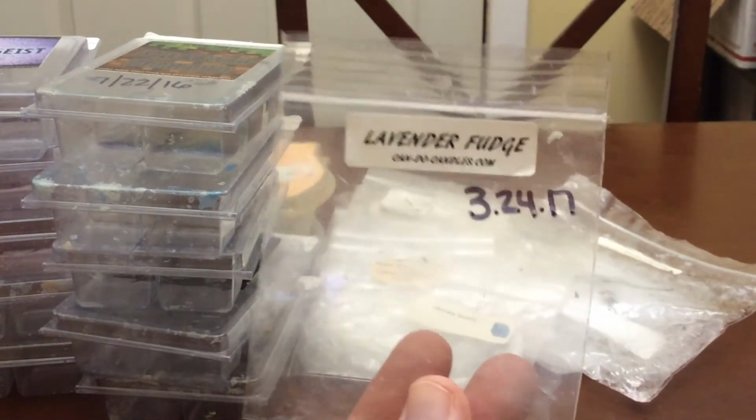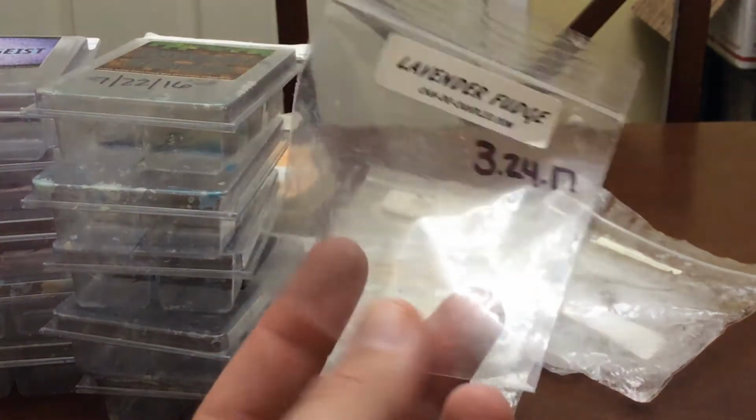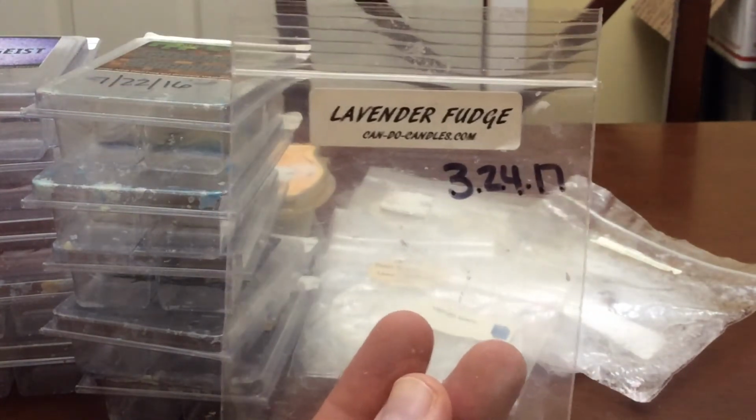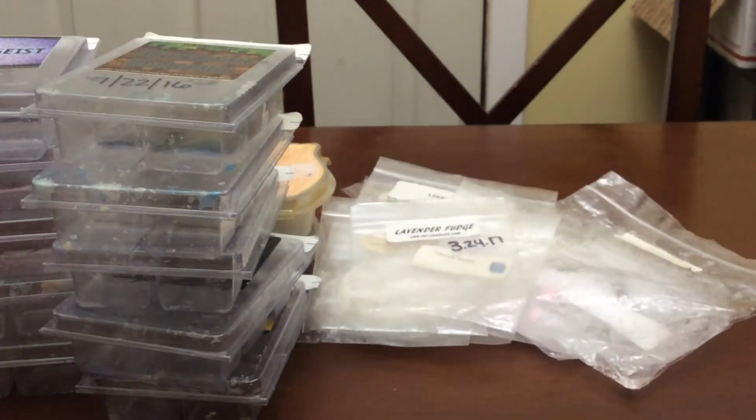Candles Lavender Fudge. This one's real good. I put this on in the bedroom. I melt the scallop tarts, I melt a whole one when I'm putting them on in the bedroom. And it threw beautifully and smelled real good.